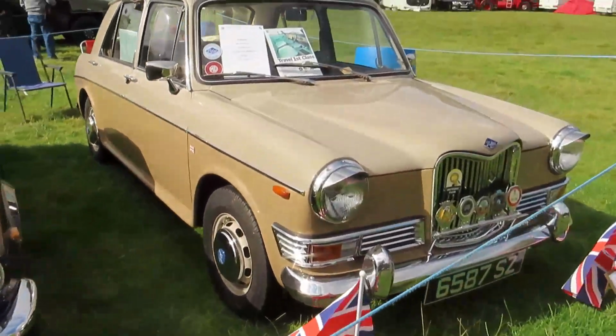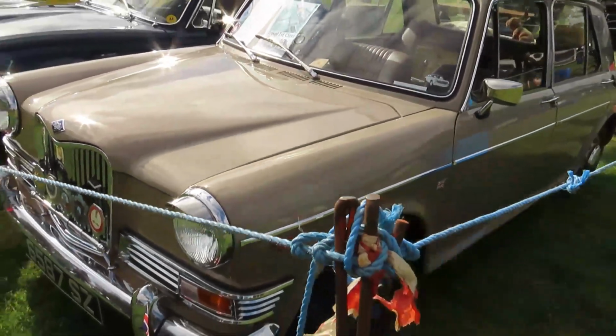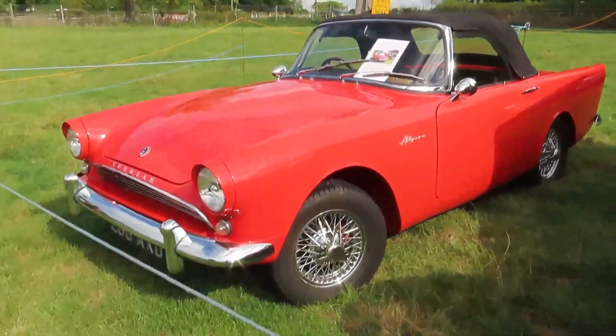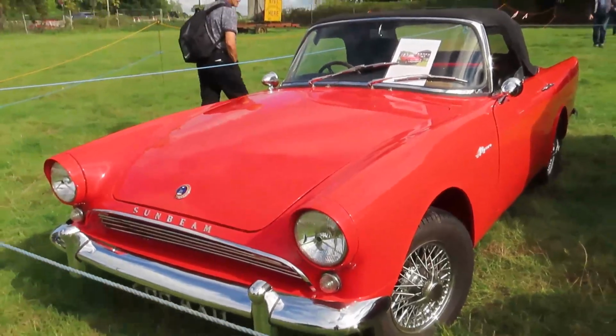On the end here is a Riley Kestrel. Really, really rare as well, this one. Over here we've got a Sunbeam Alpine in beautiful condition. Really lovely car. I do like those.